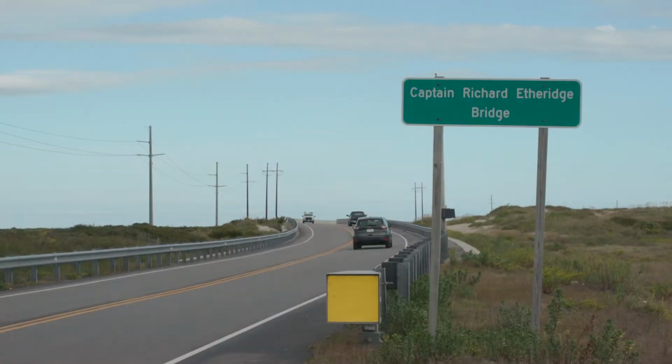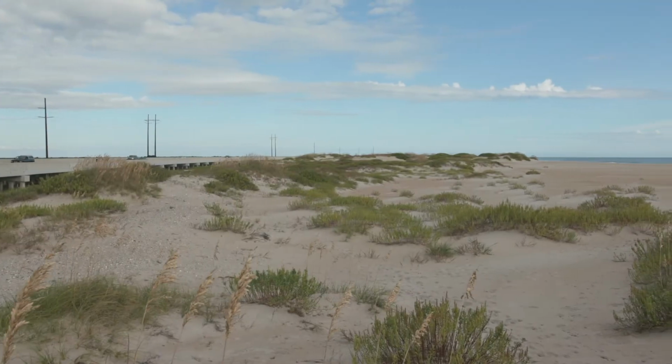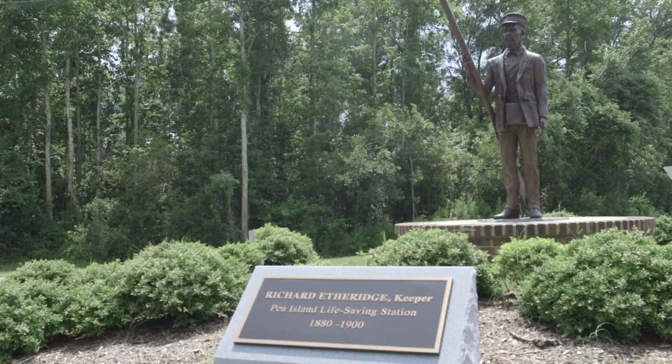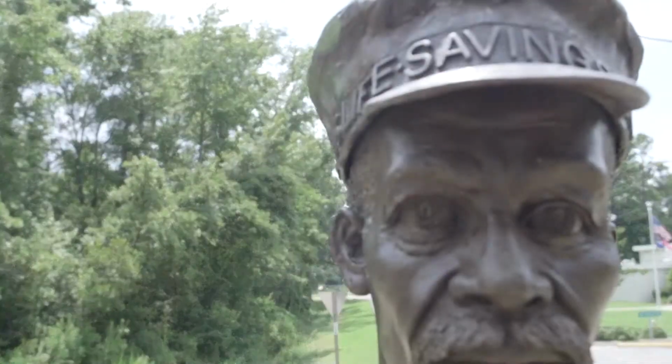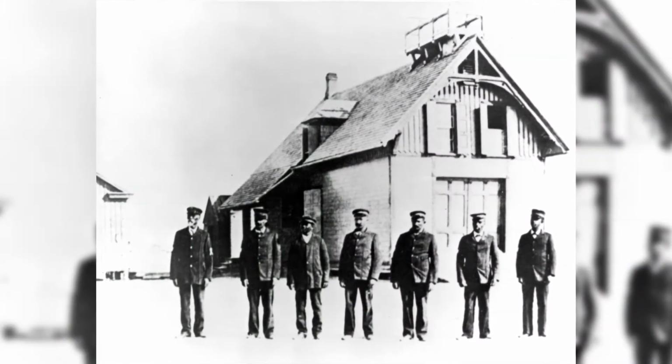The Richard Etheridge Bridge crosses an area known as New Inlet, one of the many temporary inlets that open and close during the most severe storms. Richard Etheridge was the first African-American life-saving station keeper. He and his all-black crew manned the Pea Island Life-Saving Station.